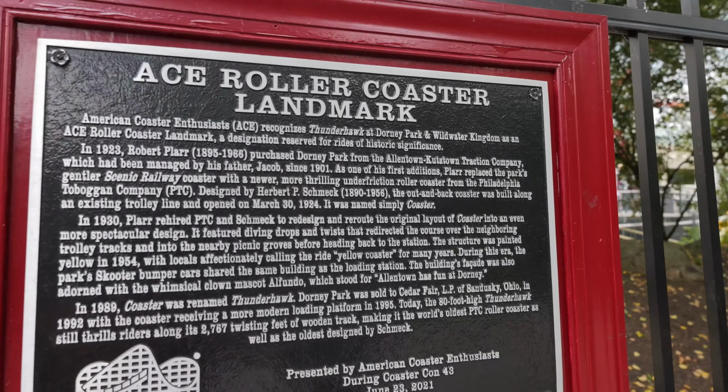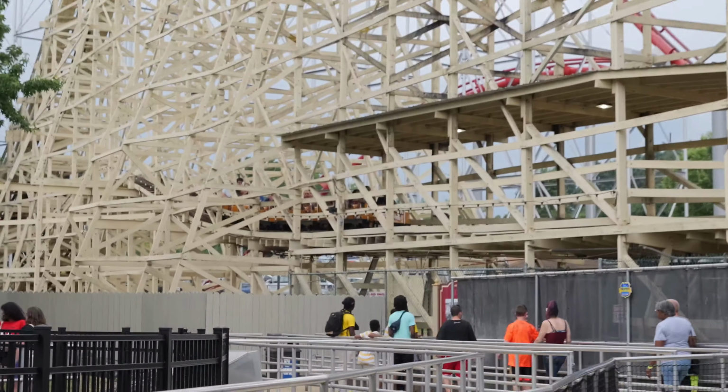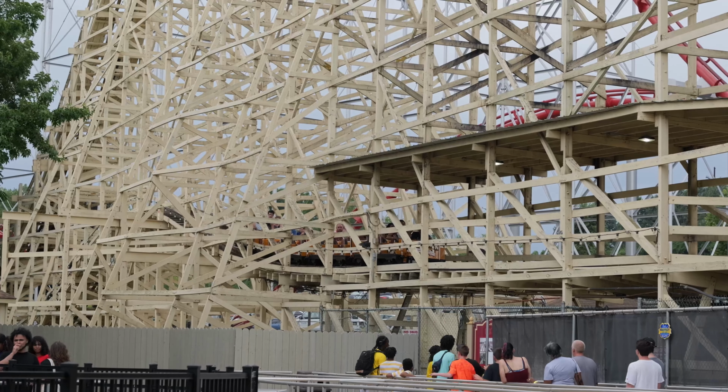Huh, March 30th, 1924. Coaster. Look at where it block checks. Not even all the way in. Oh, interesting. So that's where the brake run is? Yep, that's where it stops when there's two trains.